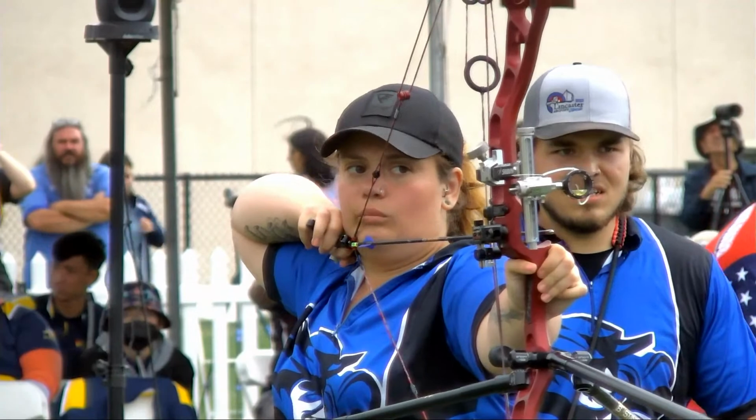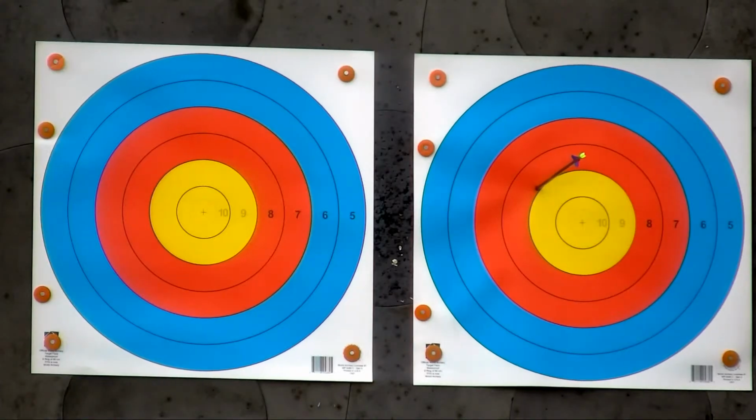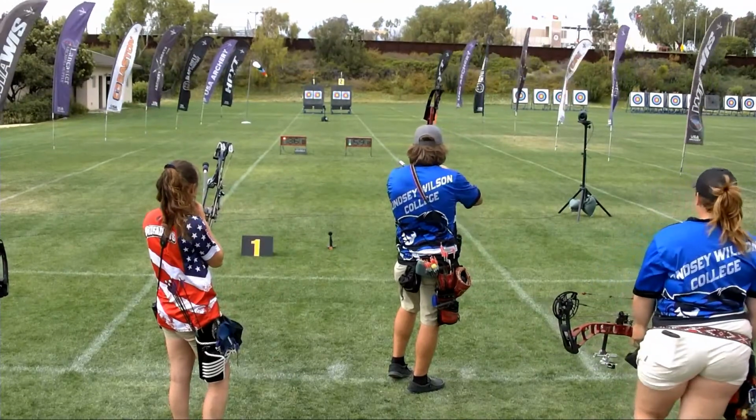Each team will shoot 4 arrows, each archer shooting 2 arrows each. Yep. So that's about 20 seconds per arrow. So that's not bad at all. They made up the time there. It's going to be an 8-9 liner. It's close. 8-liner. See Austin stepping up here.